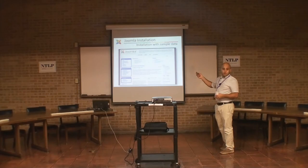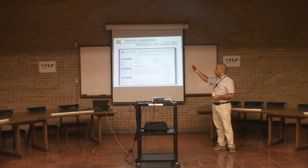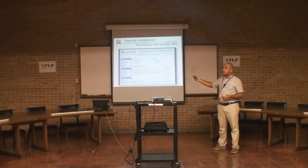This is the front end of a Joomla website. This is what the public will see. To change the view of the front end, you need to change the template, or you need to customize it.